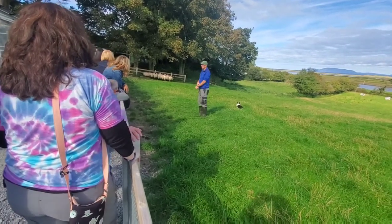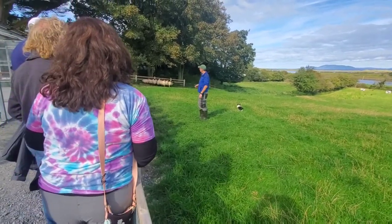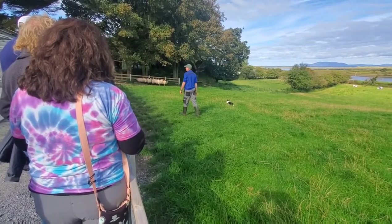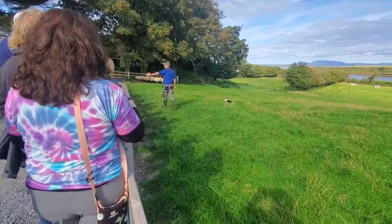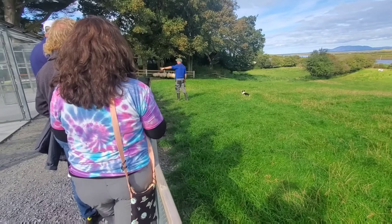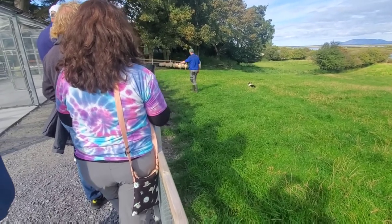So to show you how we separate the sheep, we're going to reduce this number down a little bit, just to show you how we would do it if we had to. This gentleman, pick me any number between 1 and 10. 3. Another number between 1 and 10, not 3. Okay. 6. 6 and 3.